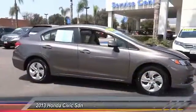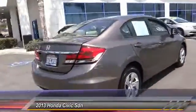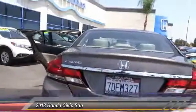2013 Civic, Honda Civic. Practical, awesome gas mileage, and incredibly reliable. This vehicle has less than 20,000 miles. Here are some of this vehicle's great options.